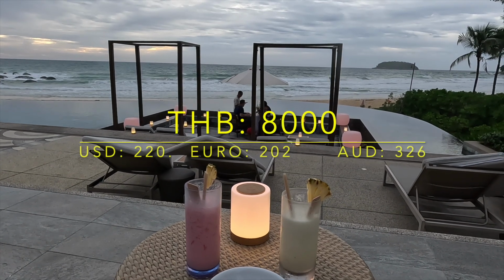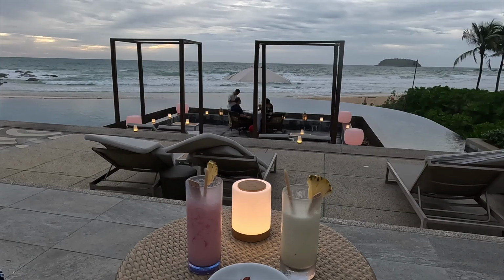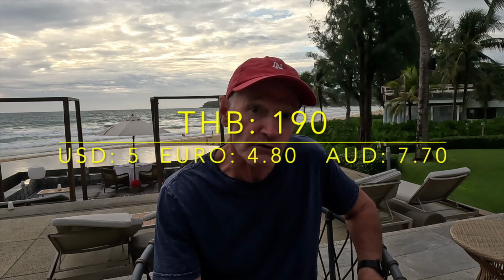If you want to have a little romantic dinner, just the two of you on the beach. Outside of the resort, literally 200 metres down the road, you'll pay about 190 Thai baht for a cocktail.